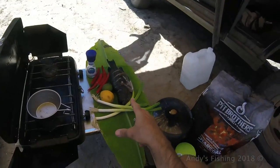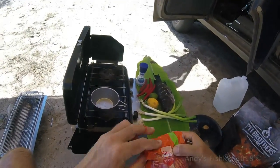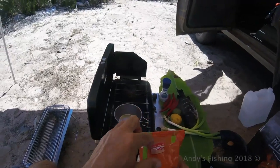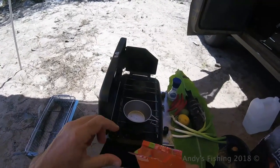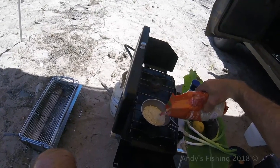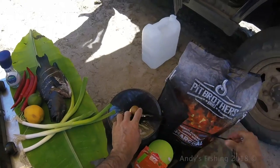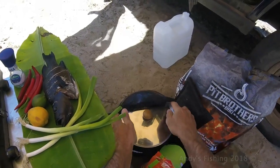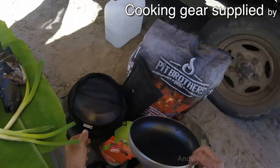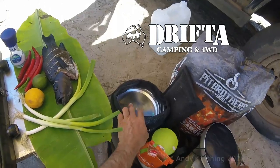Here's pretty much all my ingredients. Just gonna cook a bit of rice, and it's very, very simple to do. Even out in the bush here, you can do perfect rice every time. I'll just show you how. You get one quantity of rice. I'm gonna do about 200 mils. Then, actually, I haven't shown you this either. Part of the cooking set is, where is it? There's my saucepan. There's my plates. Managed to get everything in there.